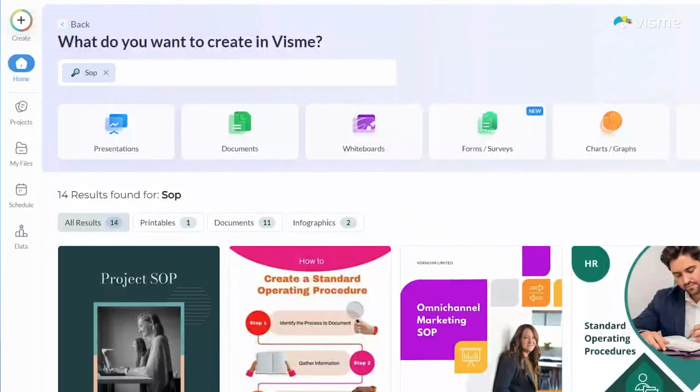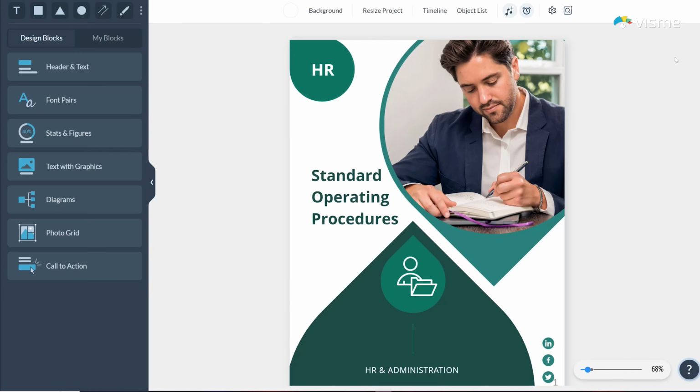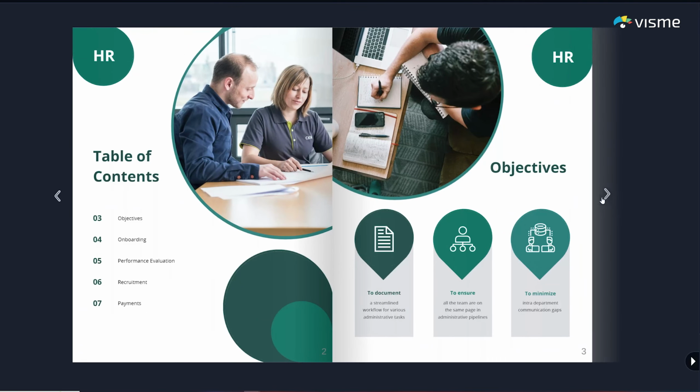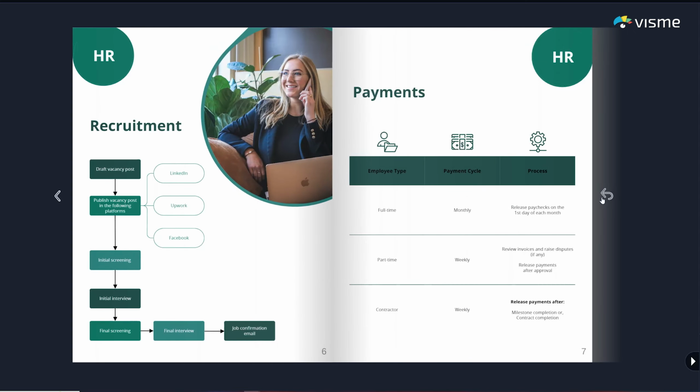Now, if you're wondering where to start, you don't have to create your SOPs from scratch. There are plenty of platforms like Visme and others that offer customizable templates for creating professional SOPs. These templates can save you a ton of time and allow you to focus on the content rather than the design. Many of them come with built-in sections for all the essential components that we talked about earlier: purpose, scope, procedure, and more. Plus, they often include collaborative features so you can easily update your SOPs and get input from your team.